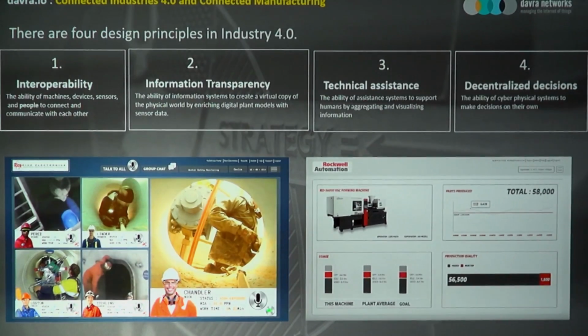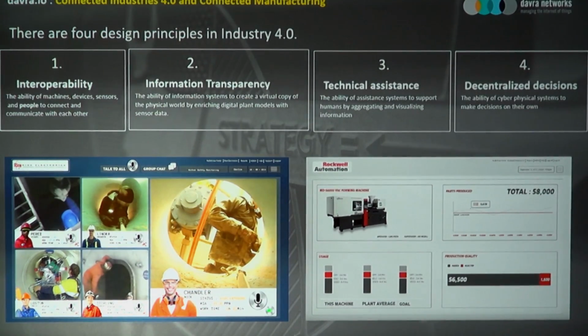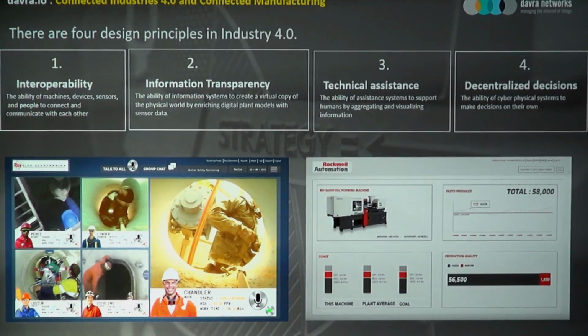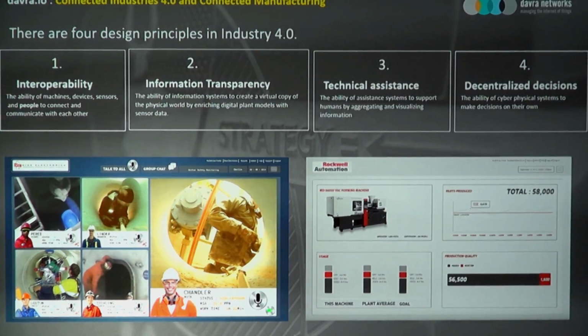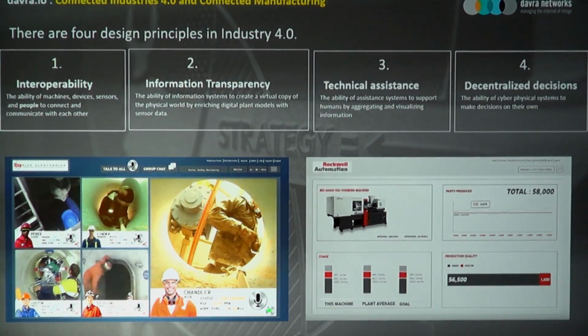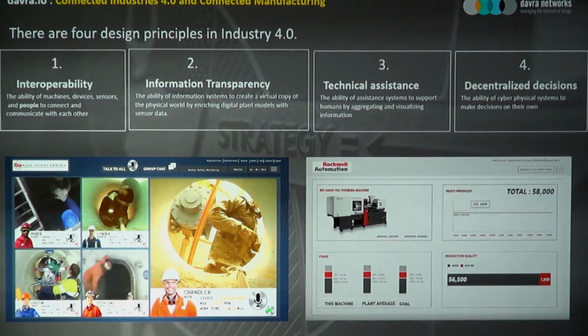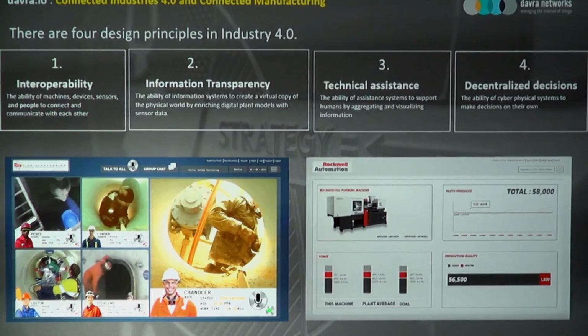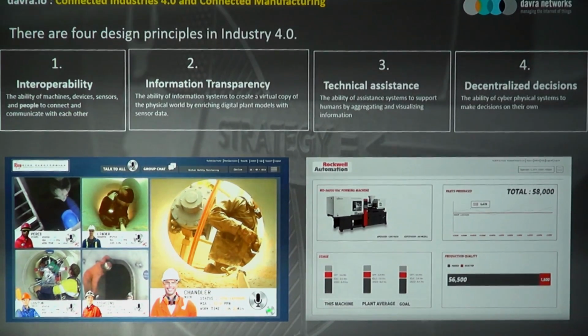And finally, we have smart industry. How this works, of course, we adhere to the Industry 4.0 standards, and we also have full security with VPN and all the regular security protocols. And we have two solutions for this area as well. We have the mobile worker, and we have Rockwell automation.